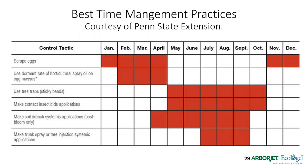Well, scraping eggs is always a good thing. If you see them, scrape them. You don't have to scrape them into alcohol if you don't want to. You see them, just pop them like zits. You'll know if it's a fresh one. This year's will be nice and gooey. The old ones will remain for a couple of years, and if you look close, you'll see the opening where they emerged, and they kind of dry out.